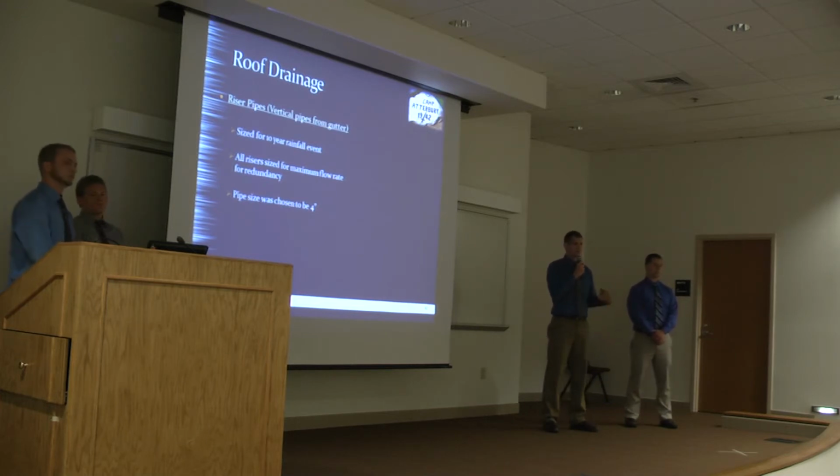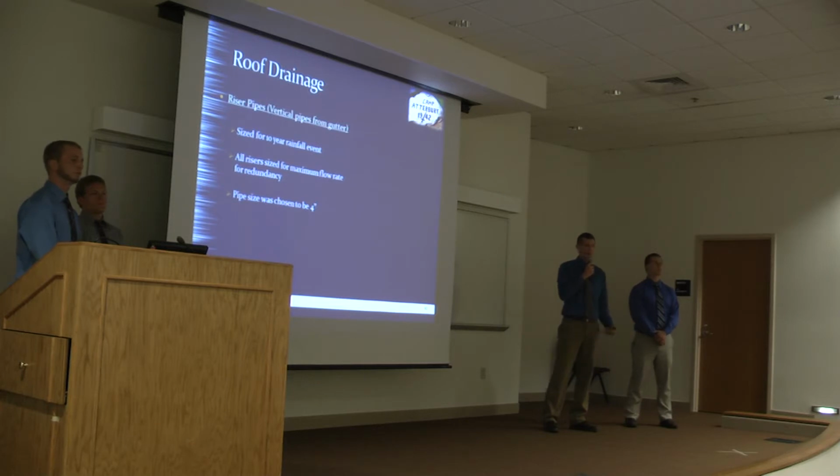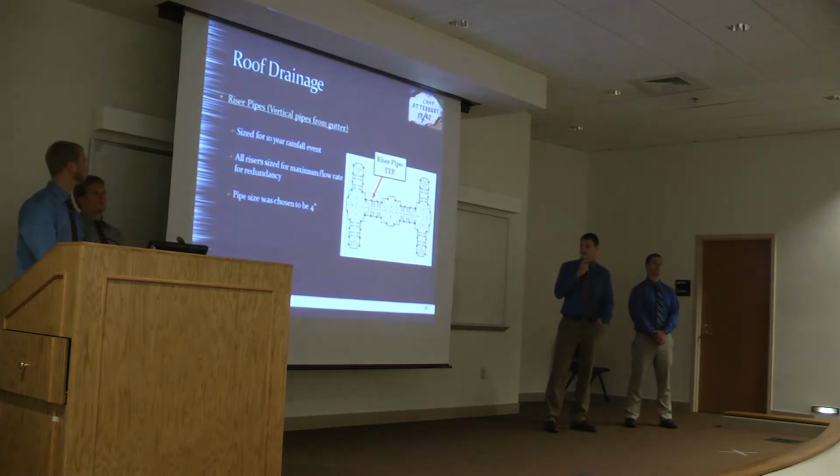All these pipes were sized the same for redundancy purposes, and they were all sized using the maximum flow rate possible on the roof. The riser pipe size was chosen to be 4 inches.